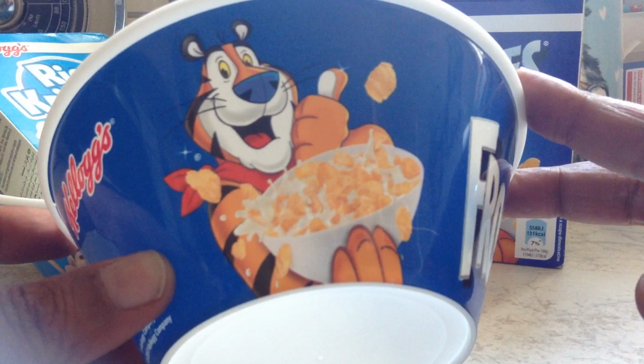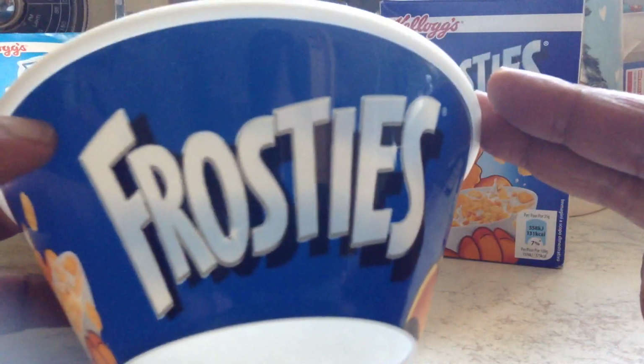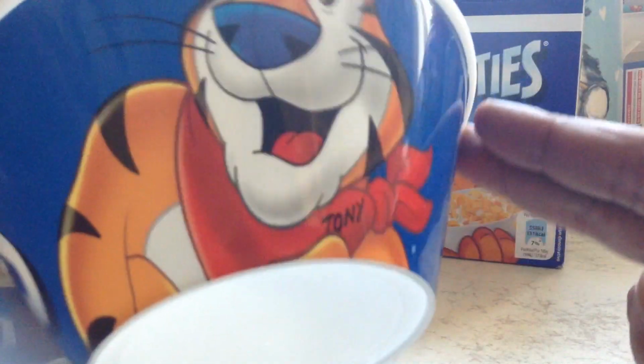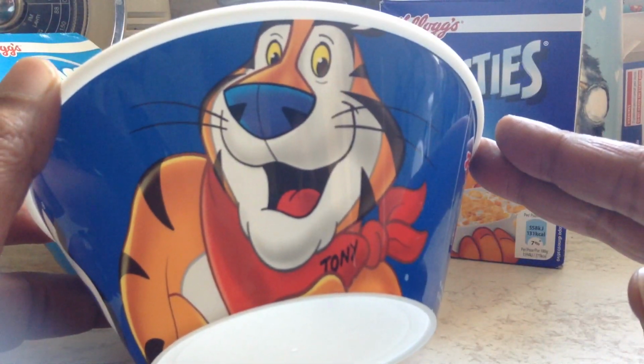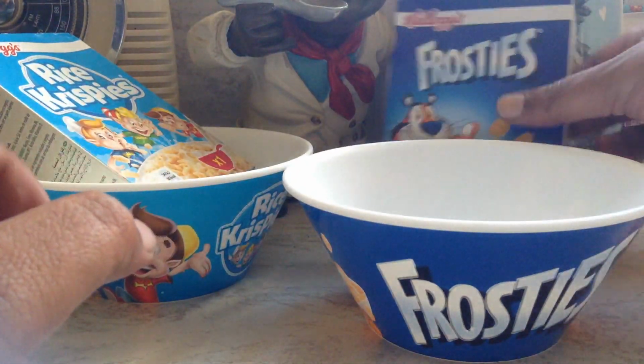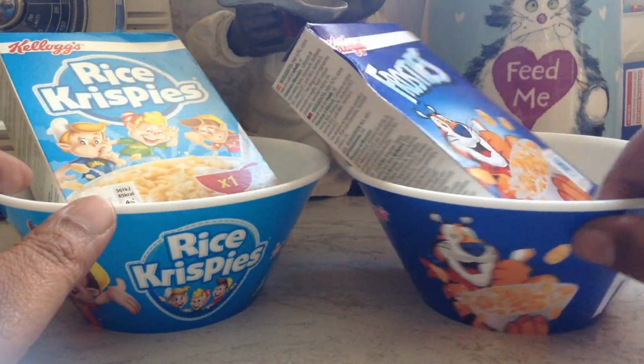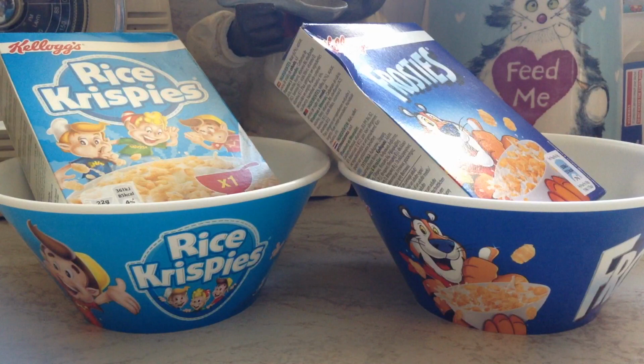with his thumb up enjoying his Frosty Flakes. There's Frosties on the side, and there's Tony the Tiger. So I thought these were quite nice little cereal bowls with cereal inside them.